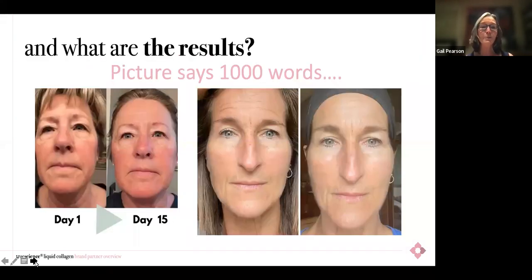And let's have a look at some more pictures. This lady on the left, day 1 to day 15, looks like a different woman. Her whole face has changed. She's gone back 10 years in age. The lady on the right, look at her forehead wrinkles and the crease in between her eyebrows. She also, the texture looks better, the color looks better, and just a really overall great improvement.